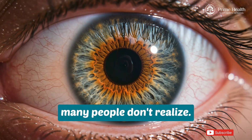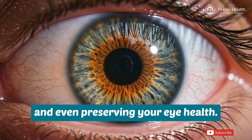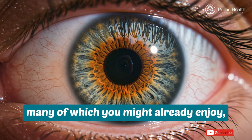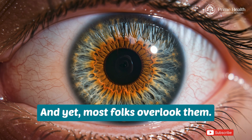Now here's something many people don't realize. Certain everyday foods can play a powerful role in supporting and even preserving your eye health. These aren't rare, exotic items. They're simple foods, many of which you might already enjoy, that contain nutrients known to support the eyes as they age. And yet, most folks overlook them.